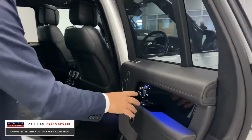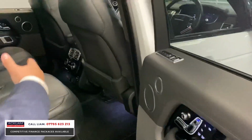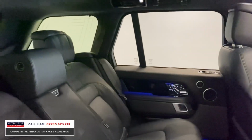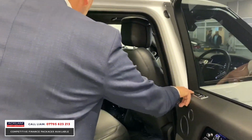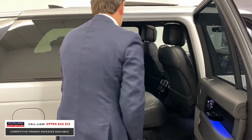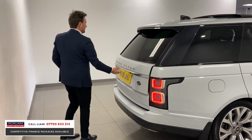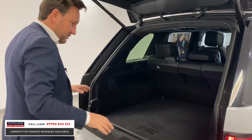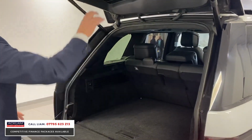Look at the back. Memory seats for your rear passengers. Now that is unbelievable. So, you know, if you're traveling and you like your seat position how you want it, you can actually set it on the door so no one else can jump in and change it. Now I think that's quite cool. All your different adjustments for the blinds. Rear heated and cooled seats, rear climate control. Split folding electric tailgate, all rear adjustable seats as well, so if you want to drop them seats, they all can work off here, so you don't have to manually do anything at all.